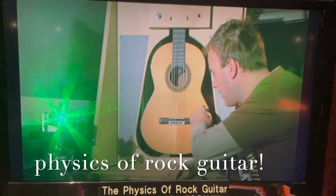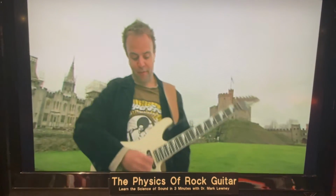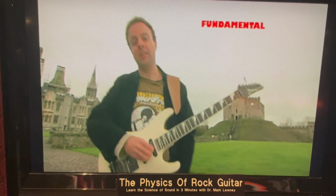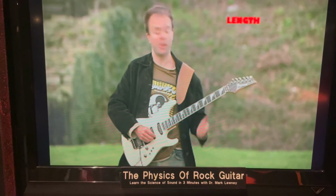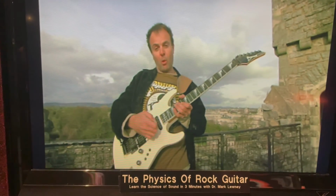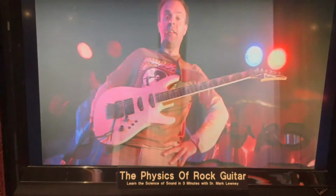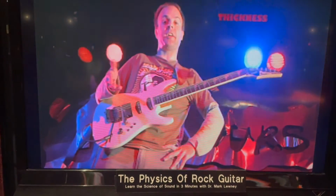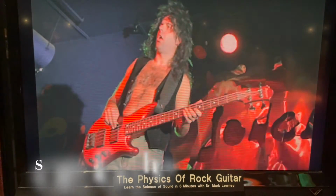When I pluck a string, it vibrates and makes a sound by moving from side to side. The pitch of that sound depends on how fast it moves, a fundamental frequency. When I fret a note, I make the string shorter, so the pitch rises. 2. Tension, the looser, the lower. When I press down my whammy bar, there's less tension, so the pitch drops. 3. Thickness. All of these strings have the same length and the same tension, it's just the lower pitched ones are thicker. But to get really low notes, they've got to be really thick, which curiously also applies to bassists.